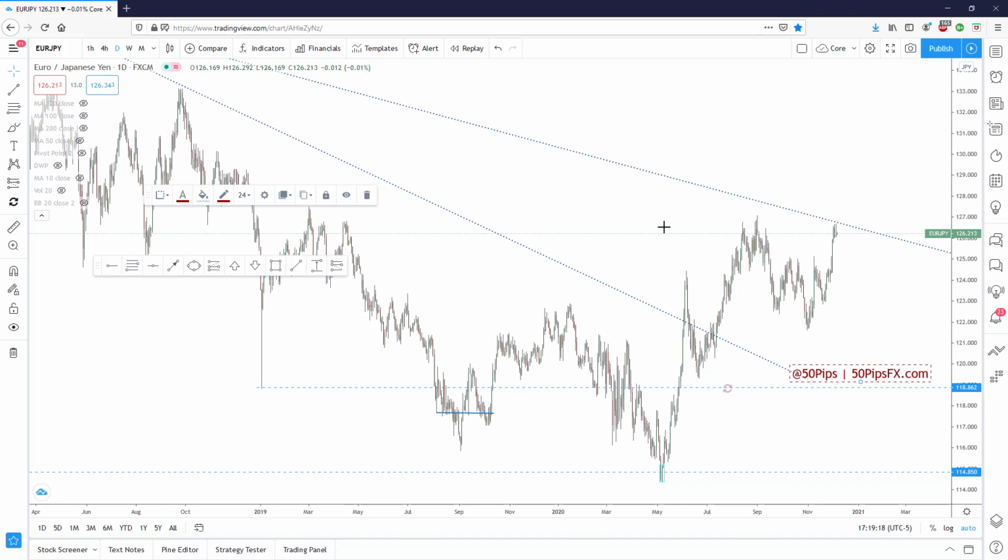It might break as we open here on Sunday night, but with this kind of setup, with this kind of confluence, with this tight risk, this is a trade I would always take eyes closed, even if it meant holding a little bit of risk over the weekend.